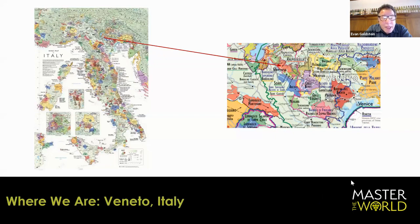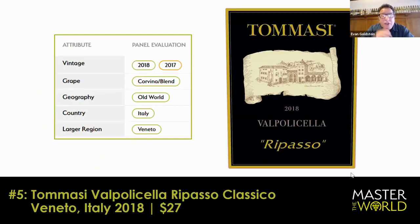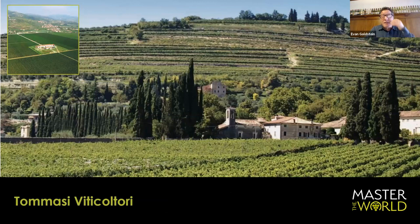Ripasso itself refers to a technique by which you take, in the case of what you would be doing in the Veneto here, the lees, the leftover skins, all of that that's left over from your Amarone, and then you run your free run juices that you're going to make your Valpolicella on top of it, and you ferment them together. Think about it somewhat like sourdough starter. For those of you who caught the sourdough craze during the pandemic and started baking your hearts out, you knew how important it was to keep your starter alive to maintain flavor profile, continuity, and an element of richness that would carry through.